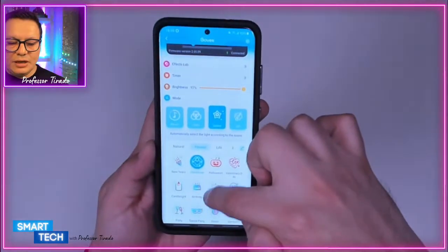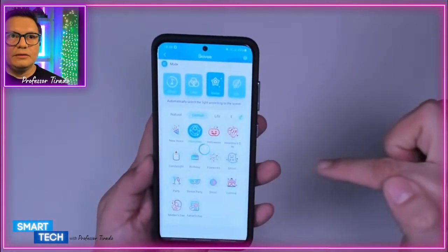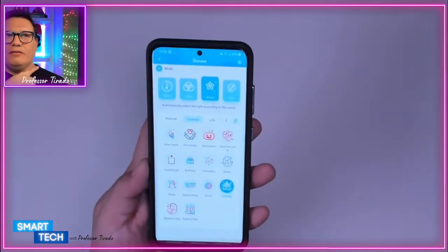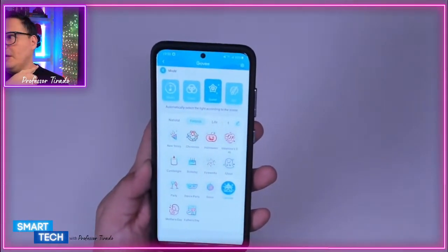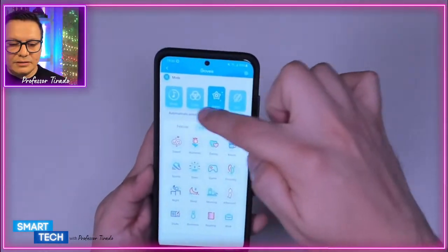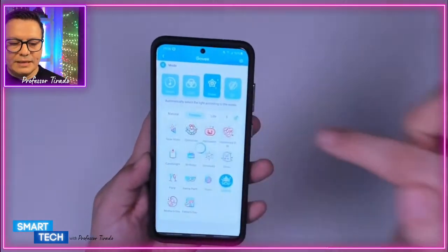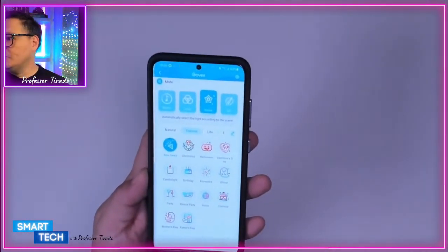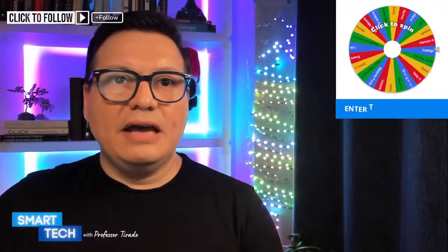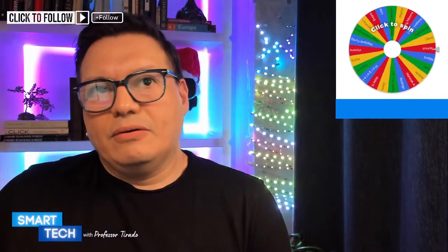You can also, for New Year's or let me do Carnival. You can see the colors just changing over my shoulder on the upper quadrant. You can also, is there New Year's? I think there was New Year's. I saw New Year's before. Oh, there it is. And then you have New Year's. So you have a few different options to choose from, or you could just create your own colors.